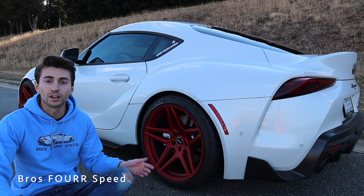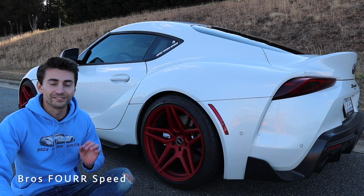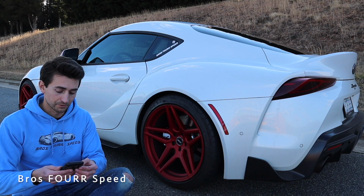I don't think you need to waste the money on coilovers, especially because I love having the normal mode and the sport mode for suspension. That is fantastic. So those, very well, $300 spent.